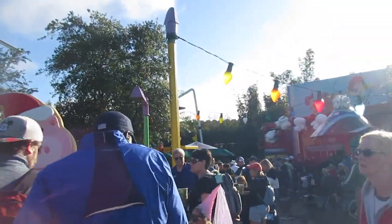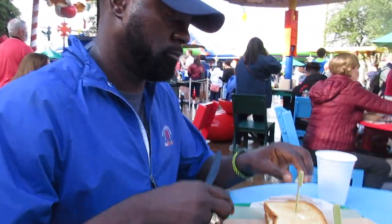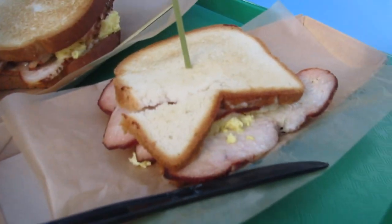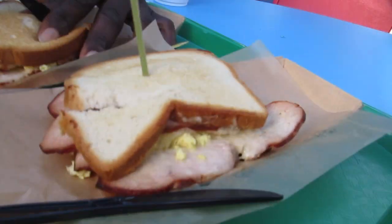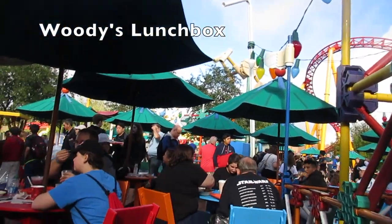Little meet and greet. Alright, let's find a nice place to eat. I guess my dad is going this way, which is fair, because this is a place to eat. Here we go. So both of us are gluten-free, so they made us a gluten-free sandwich, which is awesome. We are at, I don't even know what this place is called, but it's kind of right across from Slinky Dog Dash. So yeah, hopefully it's pretty good.